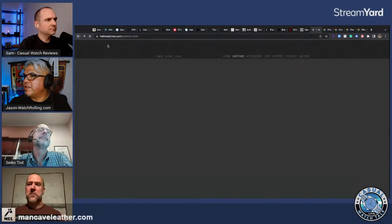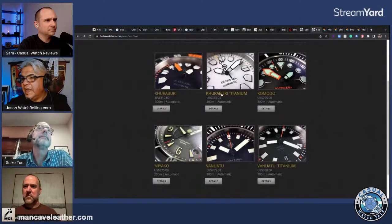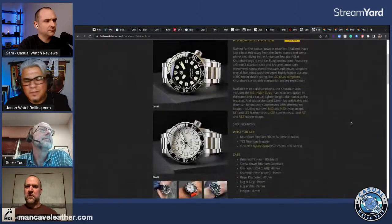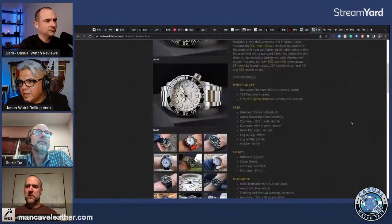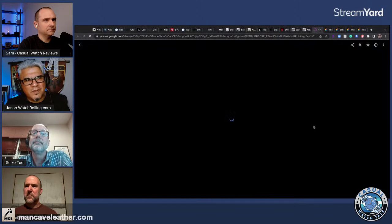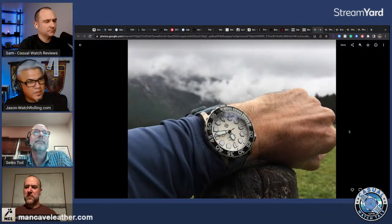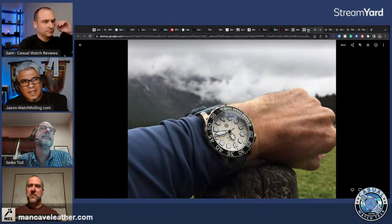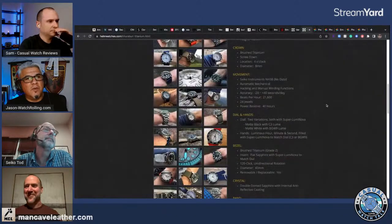And now there's a titanium Kuraburi. Yeah, the Kuraburi titanium, which is pretty cool. I had the regular one. I'm going to tell you right now, the finishing, the build quality, the legibility, the bezel inserts are lubed. The crowns are signed, and they're engraved. It's crazy, man. The case backs are engraved. It's nuts. It's just a killer watch.